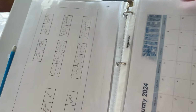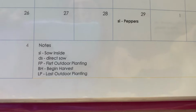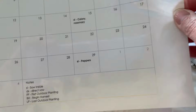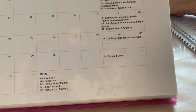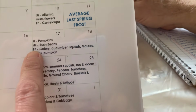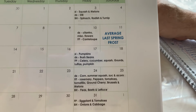So, and then just real quick, to show you the calendar that I was speaking of. This is kind of how we have it. We have a little diagram here that shows what the little acronyms are for. So you can see I'm sowing inside my peppers, and then for March, kind of our plan there. And then it also will show you when, like first planting outside, that's what the FP stands for. And then here we have direct sow, the DS. There's our last frost date, May the 11th or around that date. So yeah, it just goes all the way through.